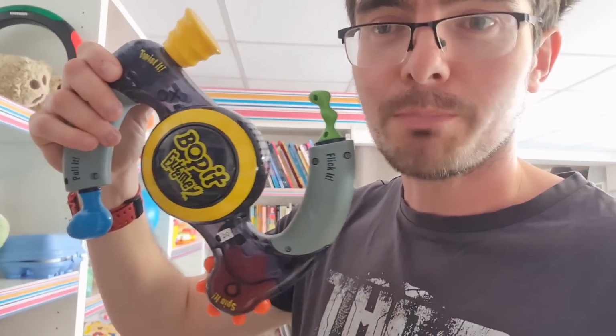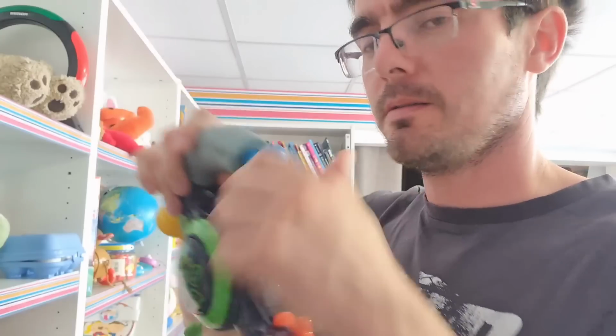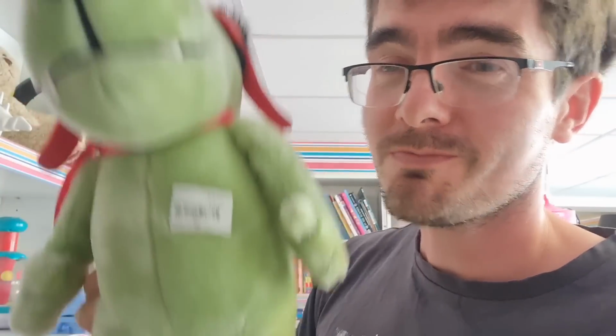First find of the day. Bop It, two pounds. Still got the batteries in. Foxball, solo. Working. But I'm trying to be a bit more picky today. This is cool, isn't it? From 1991, Muttley, £3. One of these sold recently on bids with the tags for about a tenner. I would, but not today.